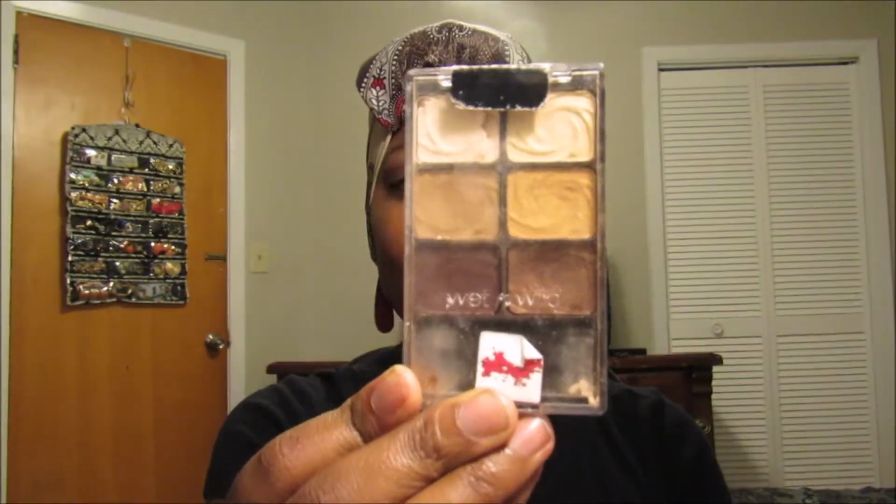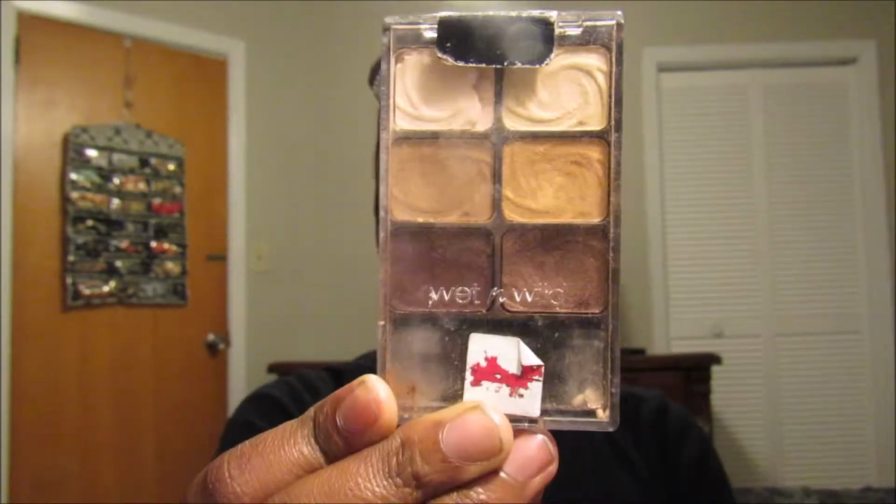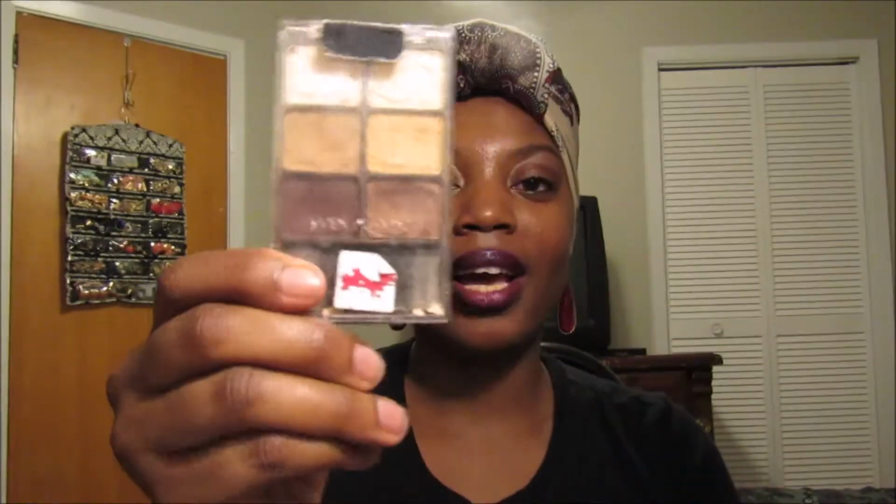But I also been loving the Wet n Wild eyeshadows. I've been loving their palette, especially this one in the color Vanity. I love a new look. I really do love neutral looks. So this has been one of my most go-to eyeshadow palettes for 2014. So I need to pick up another one because I'm almost out of these two colors, the last two. So yeah, this is the Vanity palette by Wet n Wild. This has been one of my most favorite palettes to use.